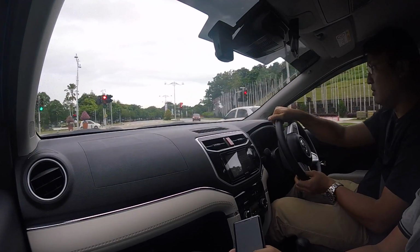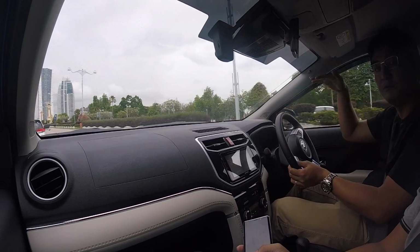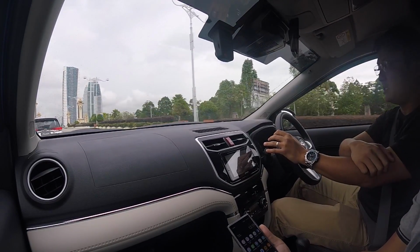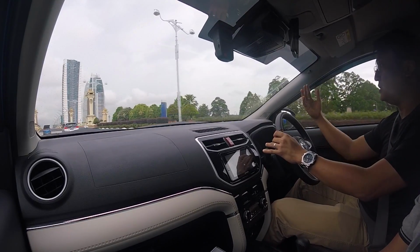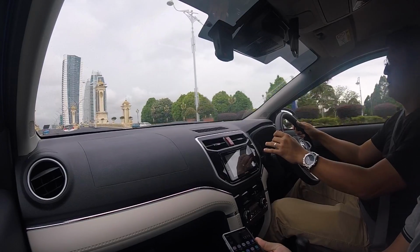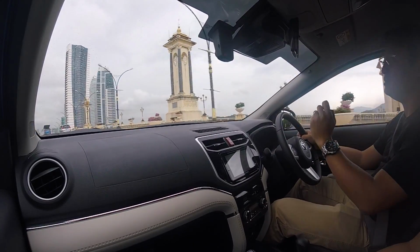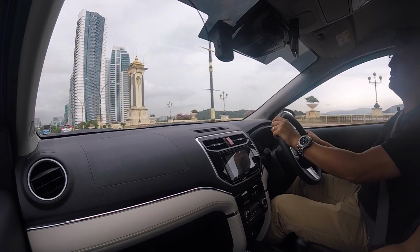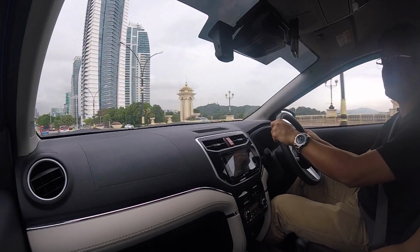Yep. It's taller, so it doesn't look as long as a BRV when you see a BRV, because the BRV is lower. Yep. So in terms of gearing, you cannot expect much as well. This is the proven bulletproof 4-speed auto from Toyota. You want reliability, right? You want absolute dependability. Toyota will give you absolute dependability. So you cannot ask for 8-speed dual clutch and dependability at the same time.